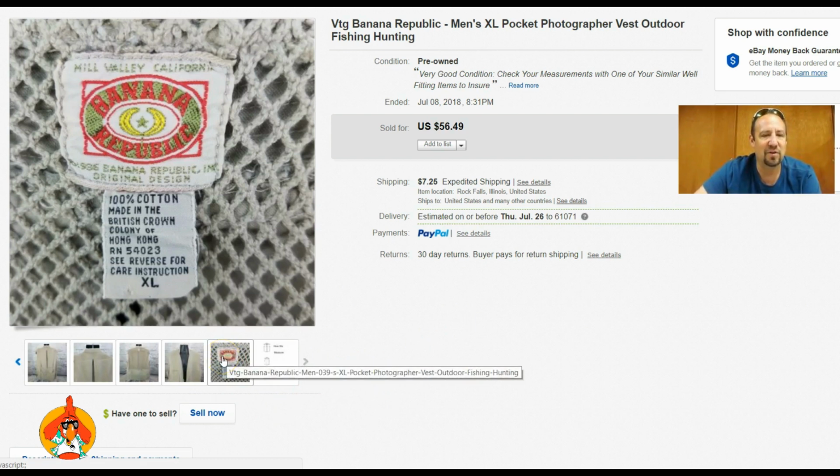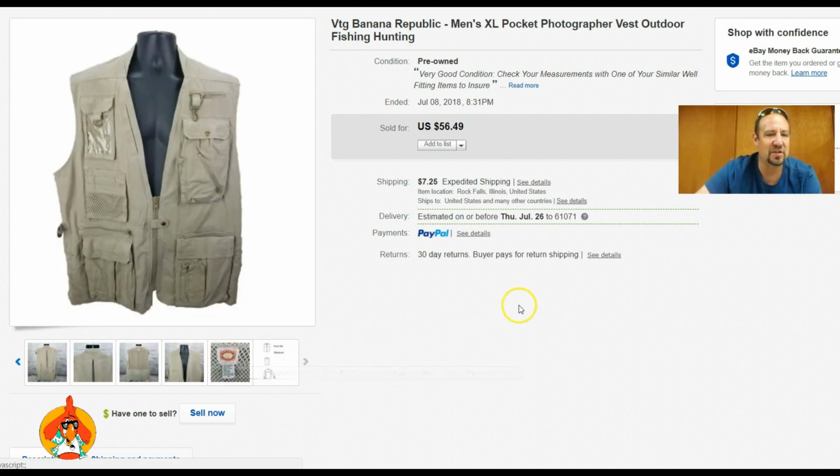Look at that old tag. So yeah, this thing's been around for a while, but this is in excellent shape and condition. Keep an eye out for these types of old vests like this. Or maybe find an Orvis one or CC Filson, stuff like that. These things, they bring some pretty good money.